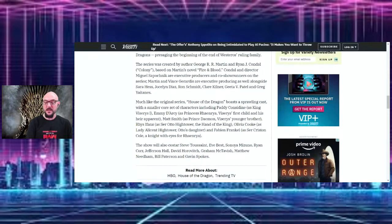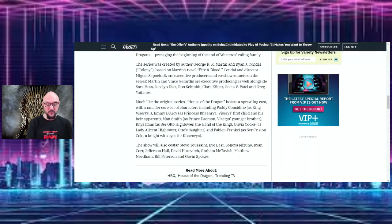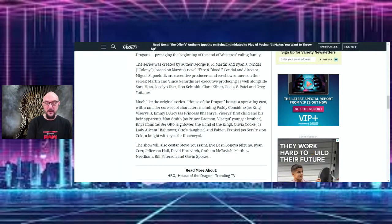core of characters, including Paddy Considine as King Viserys I, Emma D'Arcy as Prince Rhaenyra, Viserys' first child and his heir apparent, Matt Smith as Prince Daemon, Viserys' younger brother, Rhys Ifans as Sir Otto Hightower, the Hand of the King, Olivia Cooke as Lady Alicent Hightower, Otto's daughter, Fabien Frankel as Sir Criston Cole, a knight with eyes for Rhaenyra. The show will co-star Steve Toussaint, Eve Best, Sonoya Mizuno, Ryan Corr, Jefferson Hall, David Horovitch, Graham McTavish, Matthew Needham, Bill Paterson, and Gavin Spokes.